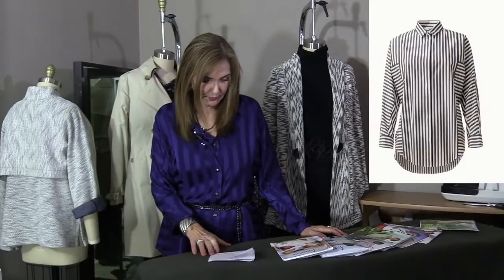I put it on with a chain belt because chain belts are really strong for spring. So it was kind of just something I can wear now with jeans, with leggings. I can dress it up, I can dress it down. It's kind of just fun. I just love the blouse. It's comfortable. I just love the blouse.